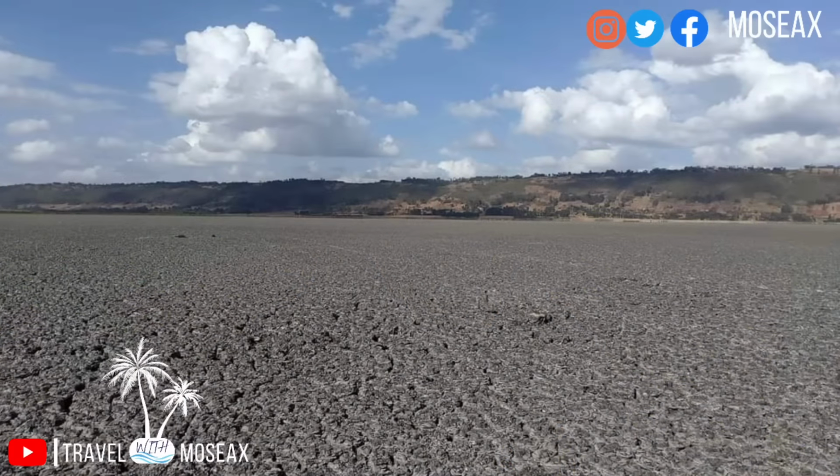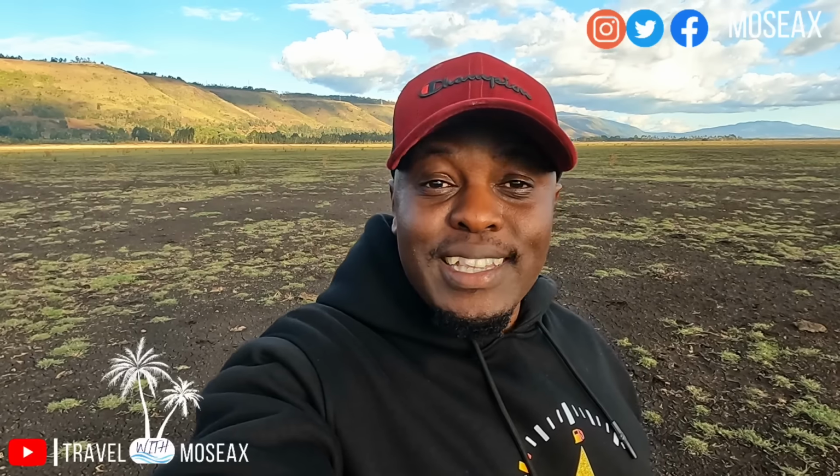Of course, we mefika Lake Olbolosat, and you guys have seen what this lake is at this moment. I don't know whether it will come to life again, but pole sana. To all the people around this place, just do something, because in the next 2 years, this lake will be no more. I don't know whether people will come here to graze their cows, or to plant their crops. I don't know.